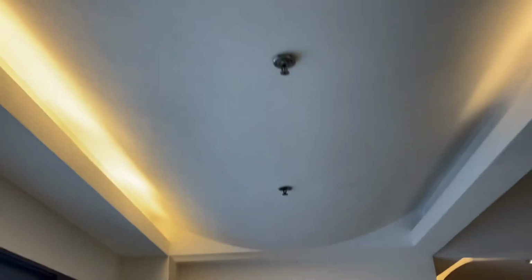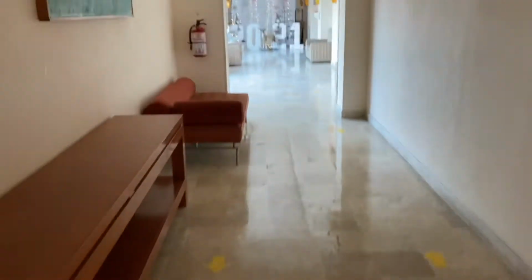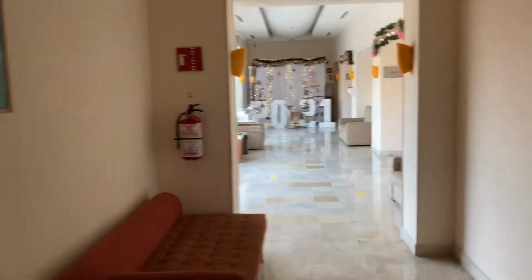Right there you have your 2 fire sprinklers. Right there's the pull station. And right there's the front desk, which I'm not gonna get them on picture. And over here, there's a fire extinguisher. No idea what this area is.